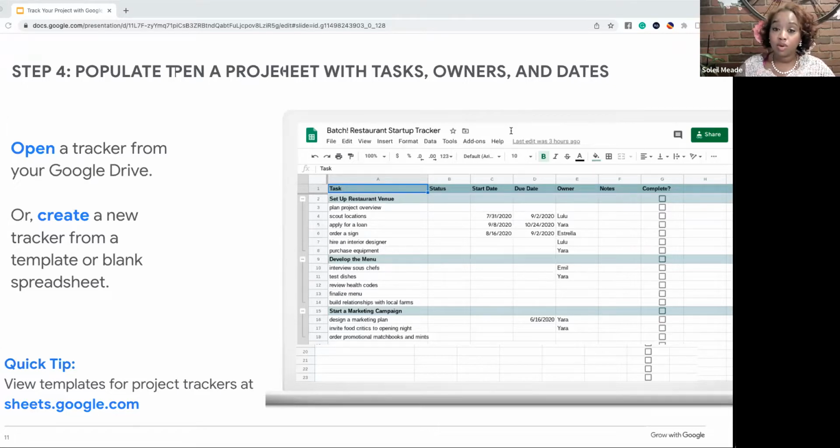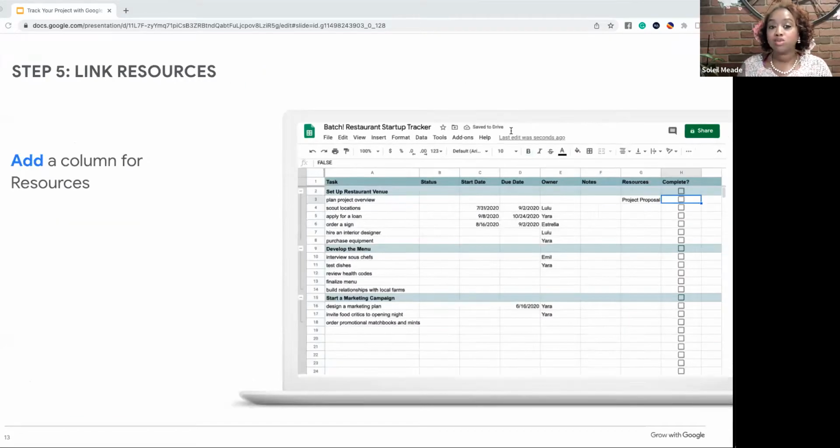Right now, if you are practicing, you want to go ahead and throw a couple tasks in there. This could just be your test run, but it's really going to help you get in there and get a feel for how you can manage your project plan and the customizations that we're about to get into and how to apply them.